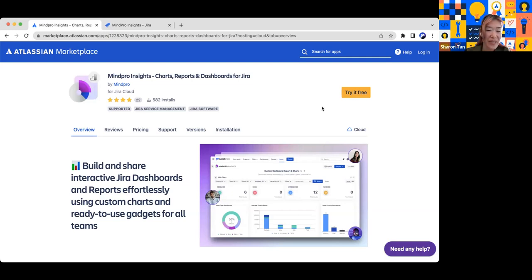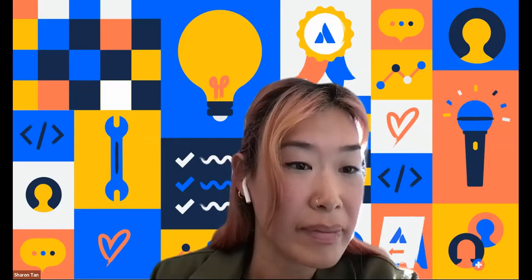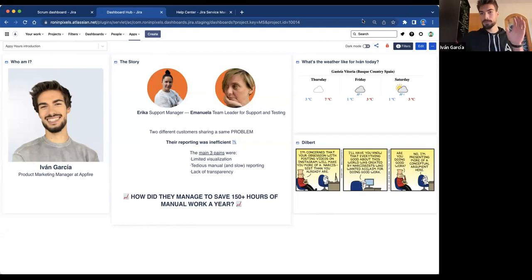Thank you, Eduardo. Next up, we have Ivan from Appfire presenting Dashboard Hub for Jira. Yes, I'm ready. Okay. Can you see my dashboard? Can you see? That looks great.